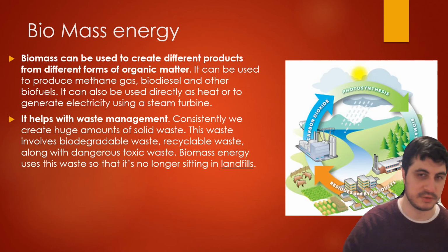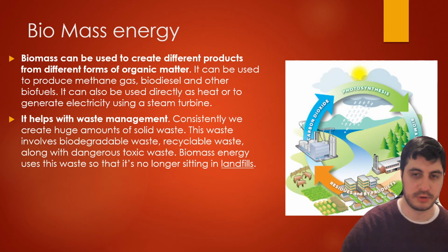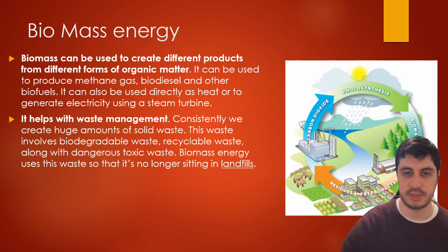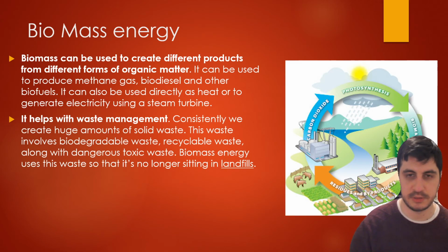Again, probably sounds familiar. Consistently, we create huge amounts of solid waste. This waste involves biodegradable waste, recycling waste, along with dangerous toxic waste. Biomass energy uses this waste, so it's no longer sitting in a landfill. So we're providing a purpose for something that used to be just waste.